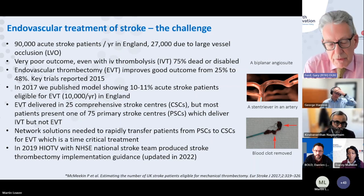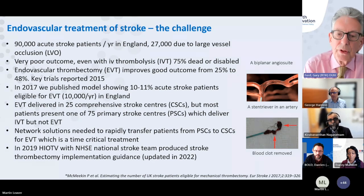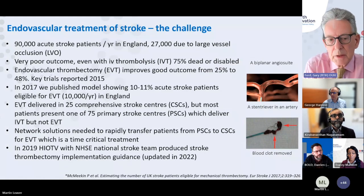Thrombectomy is one of the most powerful treatments in medical practice. It increases that good outcome from 25% to nearly 50%. This is far more effective, for example, than a primary coronary intervention for acute coronary syndrome, which obviously as an approach, this mirrors but follows in its wake.